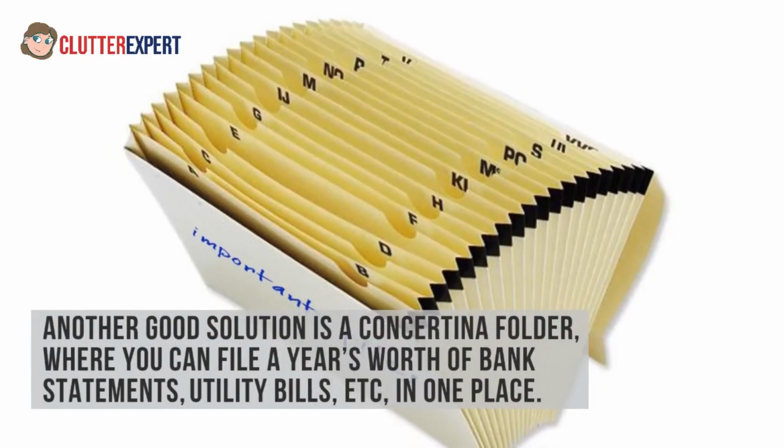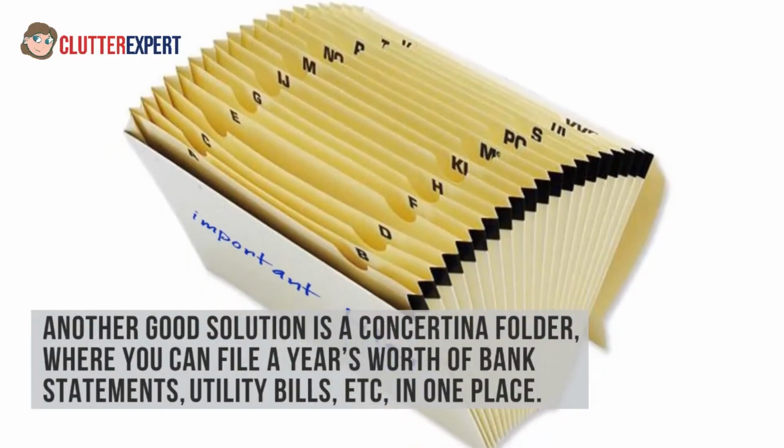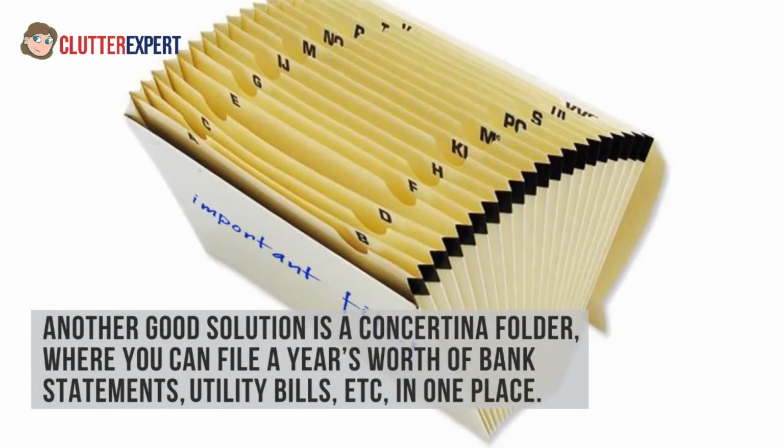Another good solution is a concertina folder, where you can file a year's worth of bank statements, utility bills, etc. in one place.